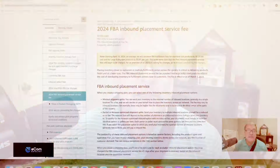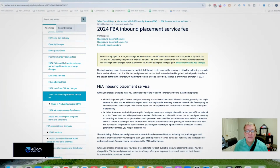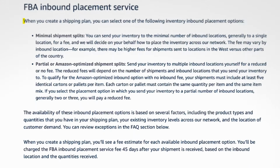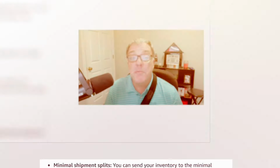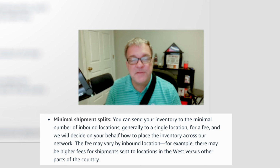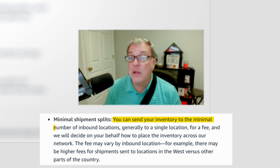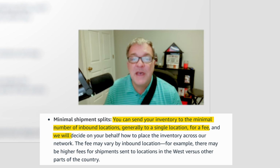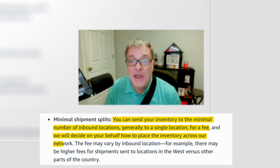So, let's just look right at the nitty gritty of what Amazon says themselves on their website here. You can see this is the same page where they introduced it before, but we're just going to see right here. When you create a shipping plan, you can select any one of the following inventory inbound placement options. For minimal shipment splits, that means it's going to cost you less to send it because you're only sending it to 1 or 2 locations. So your freight will be lower there. You can send your inventory to the minimal number of inbound locations, generally even to a single location, for a fee. That fee is the IPF, inventory placement fee. We will decide on your behalf how to place the inventory across our network, okay?